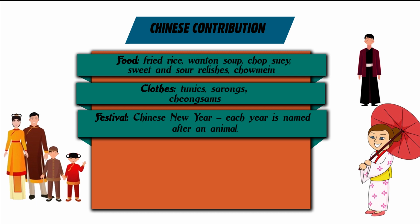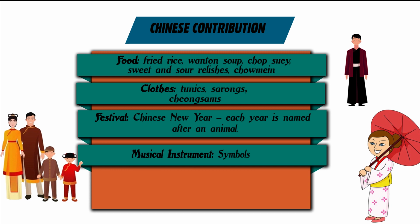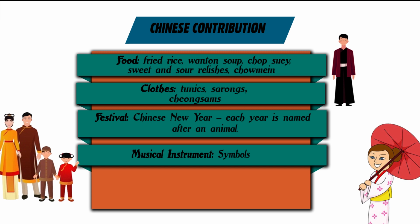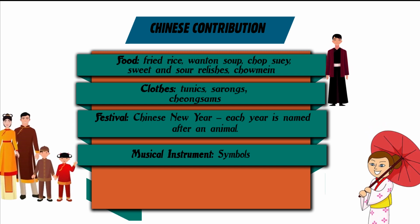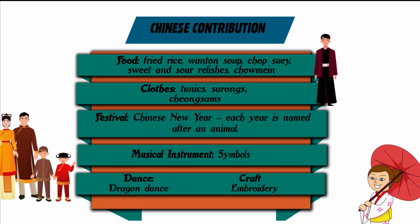Some of the clothing they contributed are tunics, sarongs, and cheong sams. Their festivals. Every year there is the celebration of the Chinese New Year in January on the 12th. Each year is named after an animal. Their musical instrument, cymbals. They have the dance, for example, the dragon dance, craft, embroidery. And so the Chinese would have made their contributions to the Guyanese society.